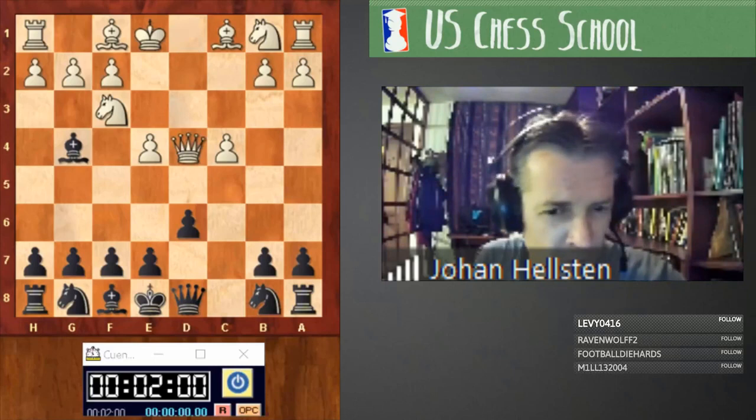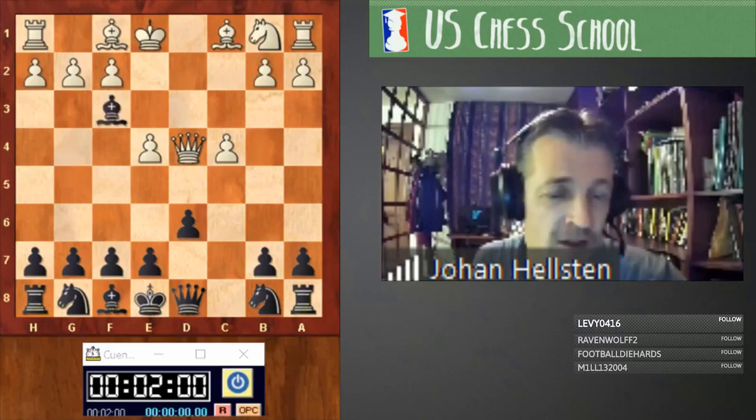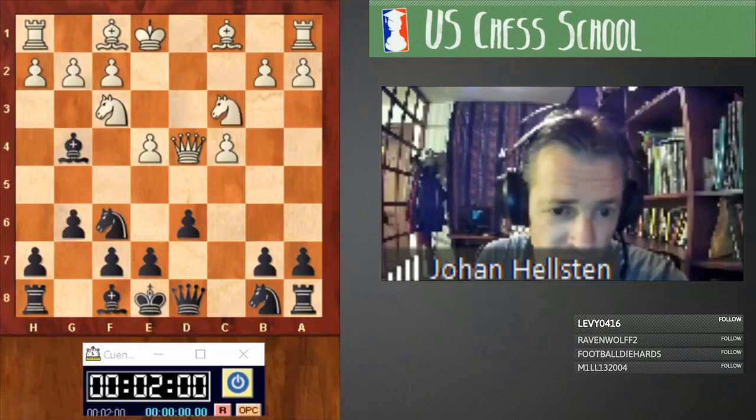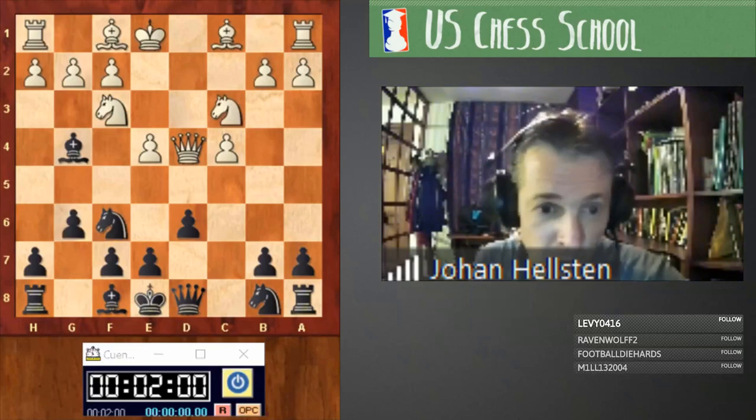It was perfectly possible to take on f3, but I suppose that Larsen, psychologically speaking, wanted to keep some tension and make it possible for his opponent to go astray. So he played knight f6, knight c3, g6, dragon setup. And Arnav says that bishop g4 looks odd now. Well, if that seems odd to you, now look at White's next move. This, I think, is really odd.